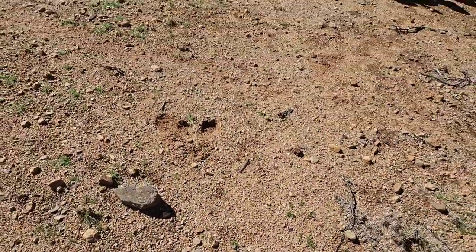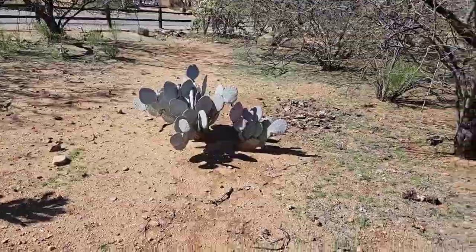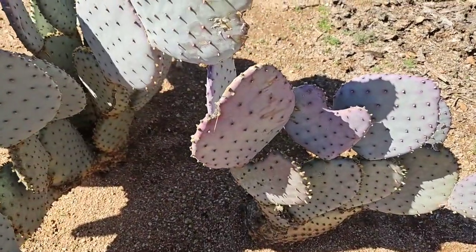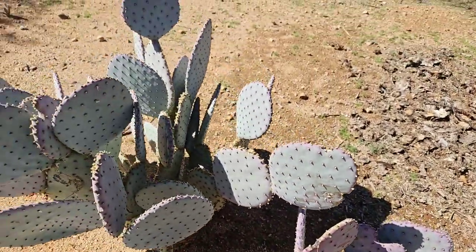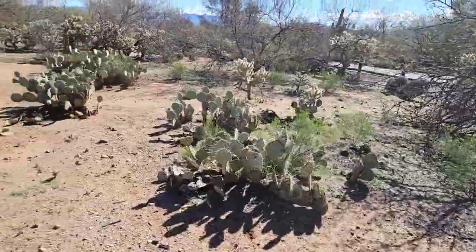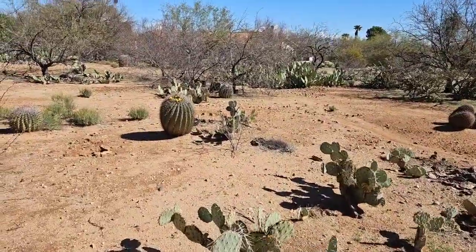Yep, so that's olivine. There's some purple prickly pear. Not real purple right now. A little hard to see. There you go. Yep, it's purple. It's beautiful. Love that. What else we got? I'm just kind of wandering through the front yard, folks.